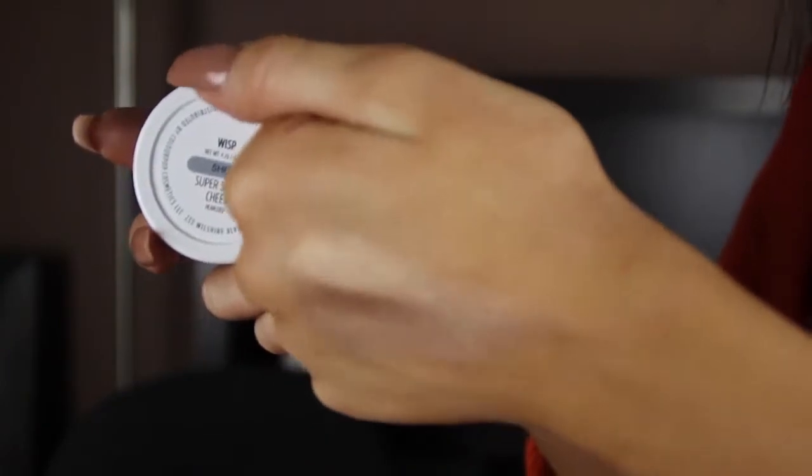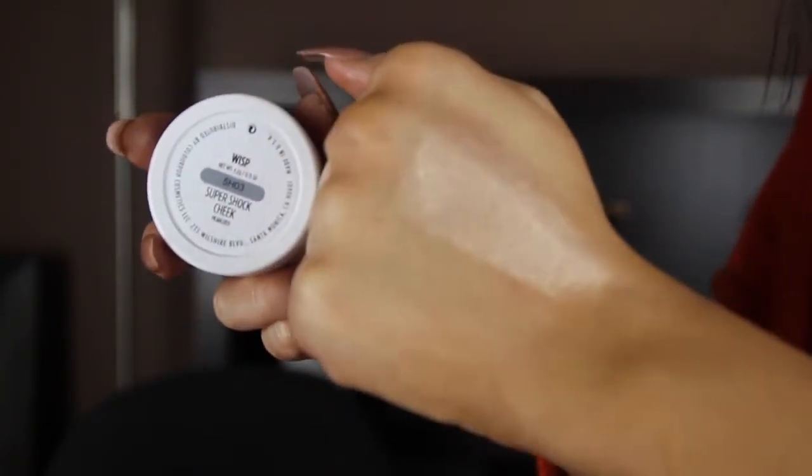You know. Moving on, I also got 2 highlighters. So the first one I have here is a really nice goldeny bronze kind of highlight. This is the shade Wisp, and well obviously I thought it was amazing because otherwise why would I buy it, but very pretty.